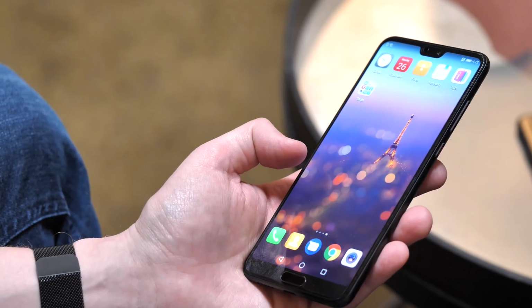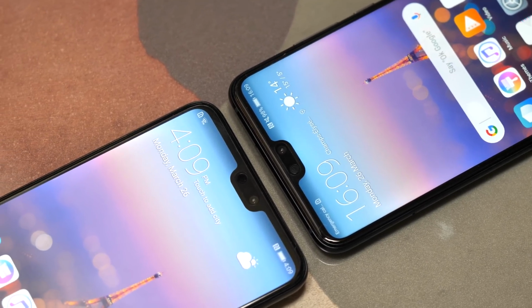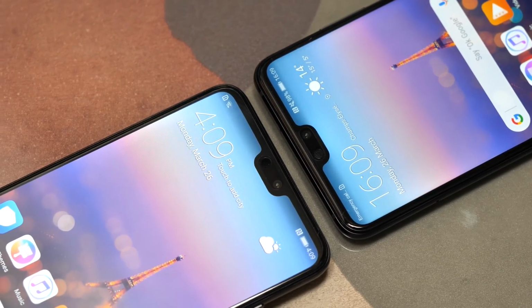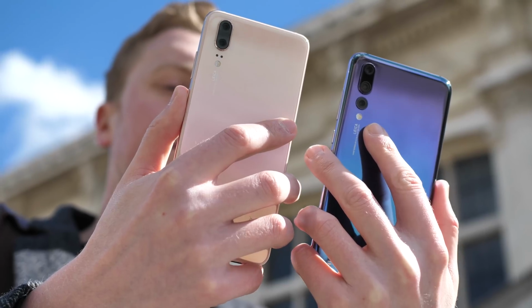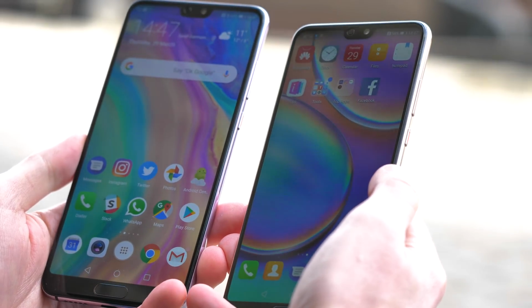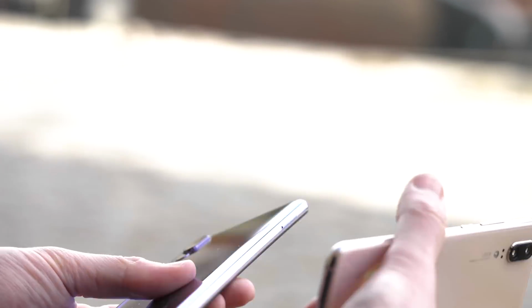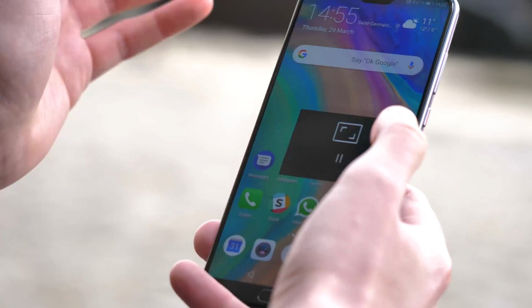The displays themselves use different technology, even if the resolution is the same at Full HD. The P20 has an LCD screen, an RGBW panel which has an extra white pixel in addition to red, green and blue for extra brightness. And the P20 Pro uses AMOLED. Despite the technical differences though, it's tough to tell these screens apart in everyday use. The only thing I've really noticed is that the P20 Pro has a slight edge in daylight visibility.